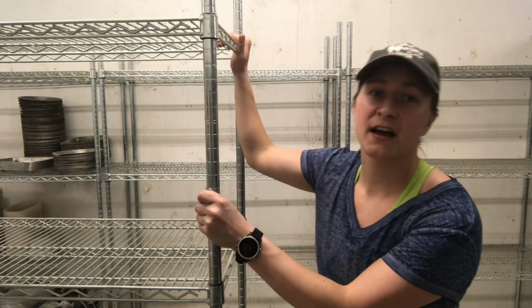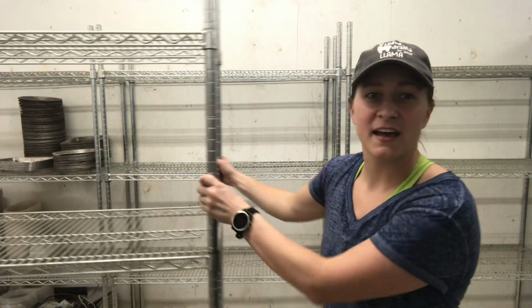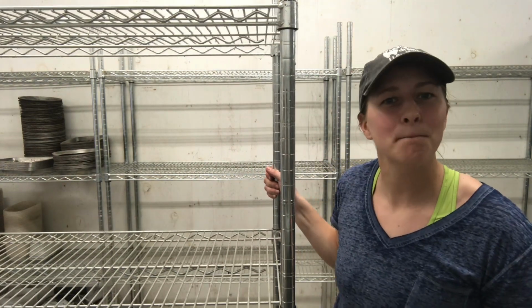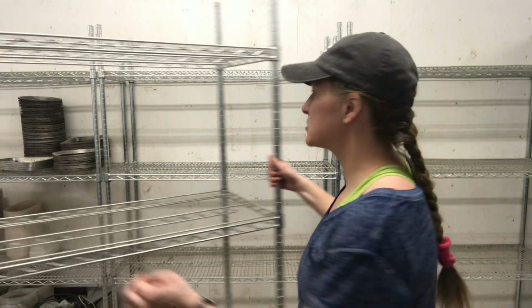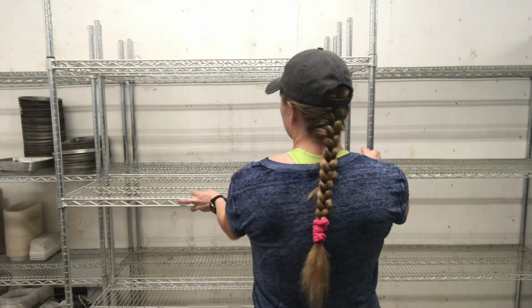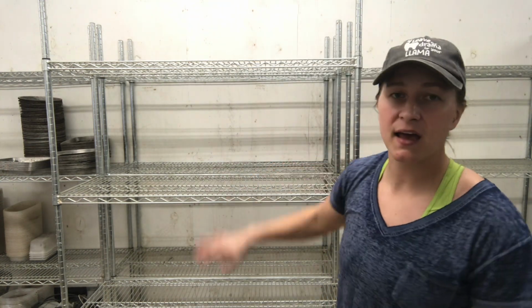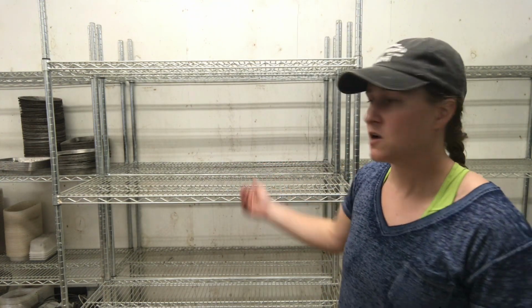So these are Seville Classics. And the fact that they are rollable and movable on casters makes it even better. So that's what we use for shelving units. We do 2 of them together, like back to back, and then we put the bins on. I will show you that momentarily. So that's what we use for the shelving units. And now we're getting into the good stuff.